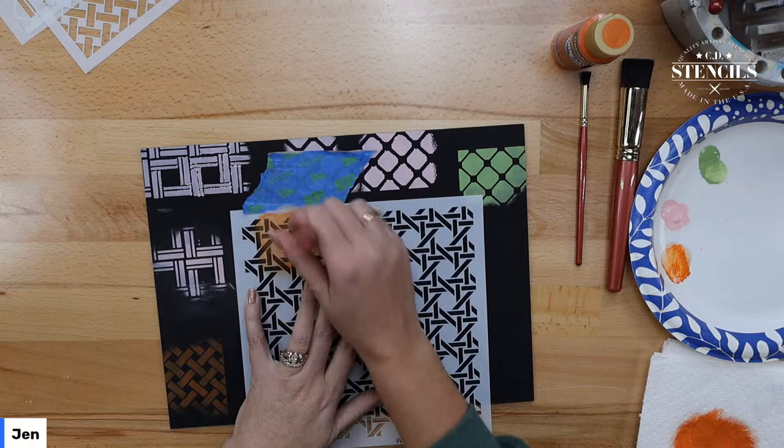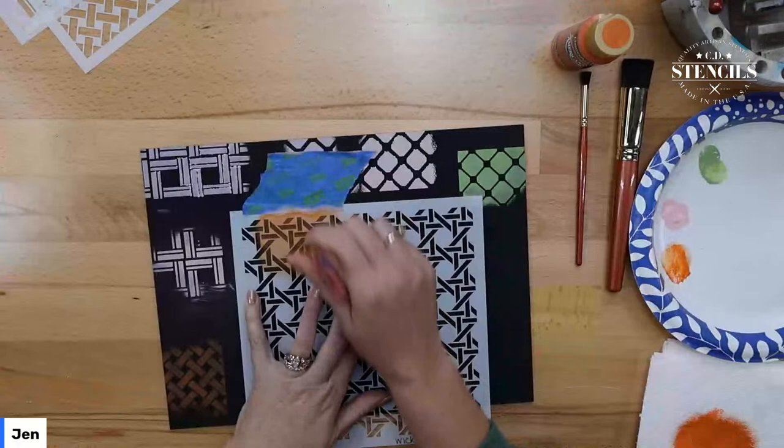So it's great. I love this number 5 stencil. Do you see how much quicker that was to do? Oh my gosh, I love this brush.